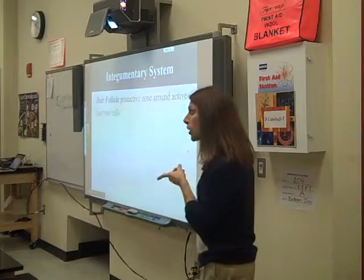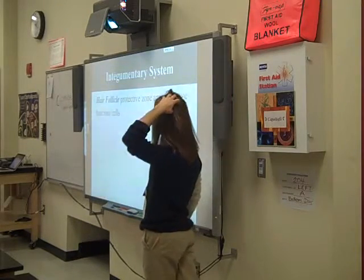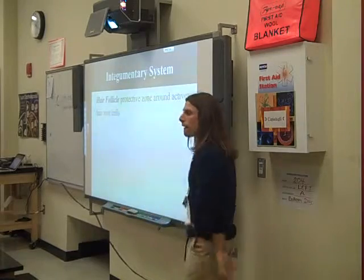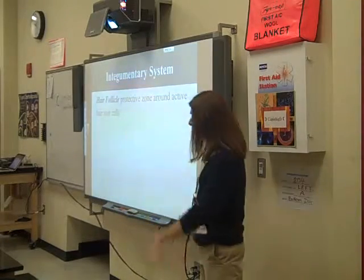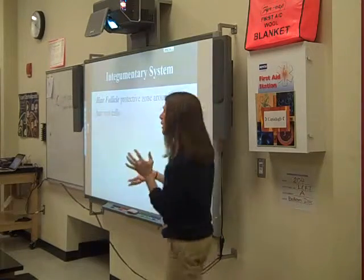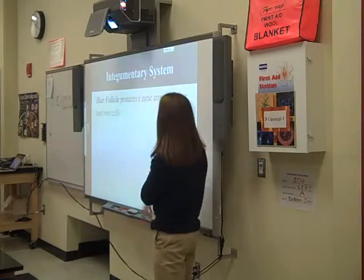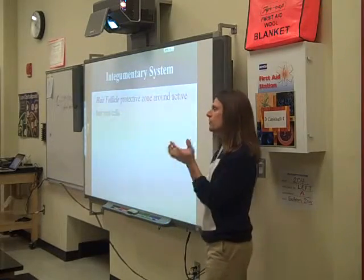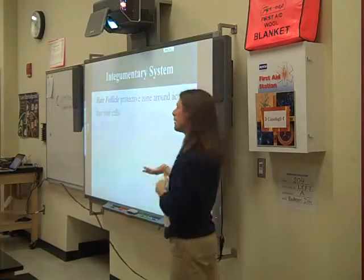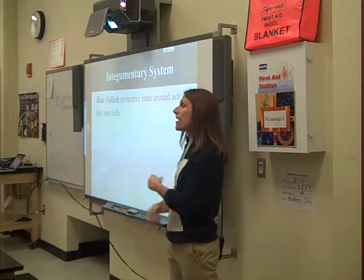All right, so in our dark blue today, we have our hair follicle. Think of this as being like the flower pot for your hair. If your hair is a flower, this is the place that protects the root, right? So it's a protective zone, and it's where all the root cells are. So again, that flower pot analogy, this is where the root of the hair is, where the growing happens.